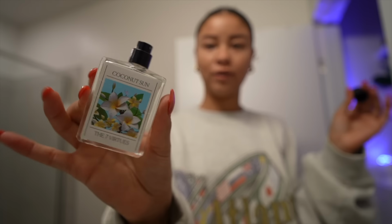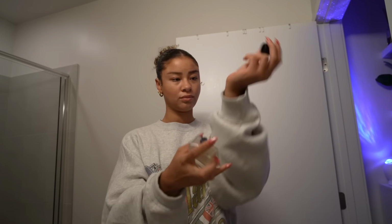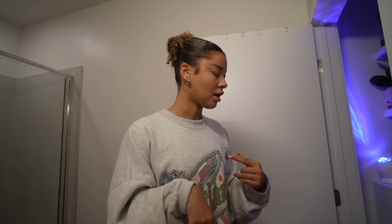I'm just gonna spray some perfume. We'll use 7 Virtues. Just a quick little spritz. I already put on deodorant. Socks are on. Let's get the shoes and let's get a bite.